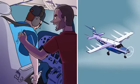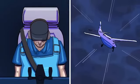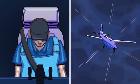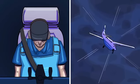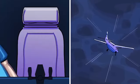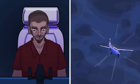Darren tried everything to wake him up, but he was completely unresponsive, slumped over the controls as the plane fell into a nosedive. As the plane dived towards the ocean, Darren ran out of options, and the passenger was forced to skip flight school and jump straight to graduation, taking the pilot's seat to fly the plane.